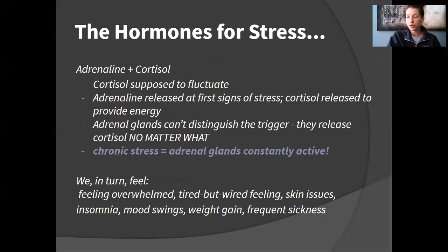So the hormones for stress, we are going to go over these very quickly. I don't expect you to remember all of these, and I'm not going to go over everything that is on the slide, but some of the main stress hormones are adrenaline and cortisol. These work in tandem with each other. The cortisol is actually supposed to fluctuate. We are always going to handle stress or go through stress.